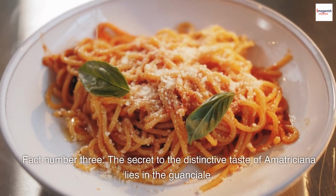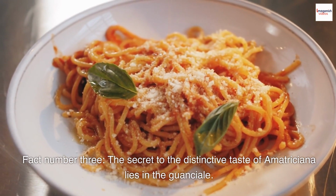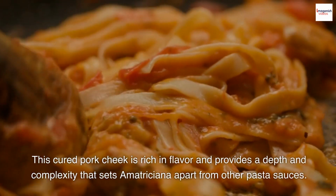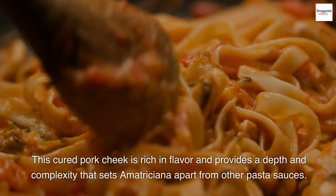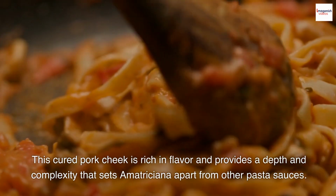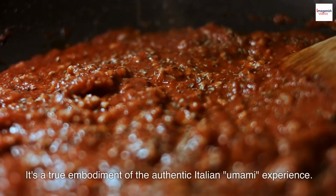Fact number 3. The secret to the distinctive taste of Amatriciana lies in the guanciale. This cured pork cheek is rich in flavor and provides a depth and complexity that sets Amatriciana apart from other pasta sauces. It's a true embodiment of the authentic Italian umami experience.